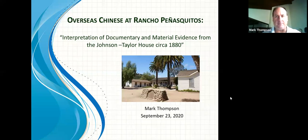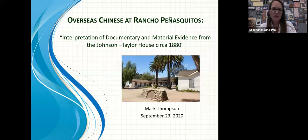So basically, let's see, come on. Now it's not paging down all of a sudden. Try and click it with your mouse first, and then it might work.